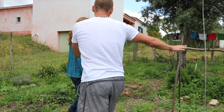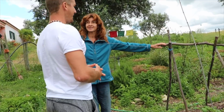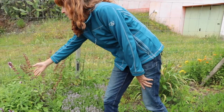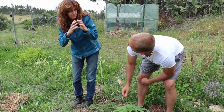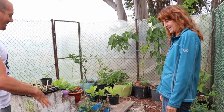You have the trellis for your peas, or what do you have? This? Yeah. The tomato, Zitronengras, Thymian, Salbei, yeah, the paprika. The paprika. Yeah. So a großen red. Yeah, wow. So what are your favorite plants in the greenhouse?